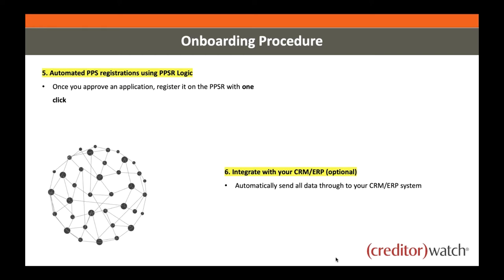And then the last one here, of course, is integrating with your CRM. So you can automatically send all of that data that has been collected straight through to your CRM or ERP system, including the documents that have been uploaded or requested from the applicant themselves.